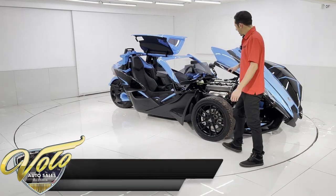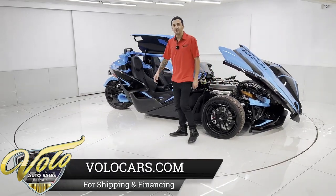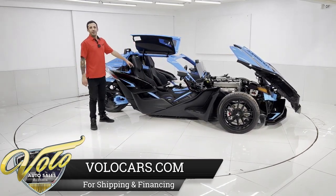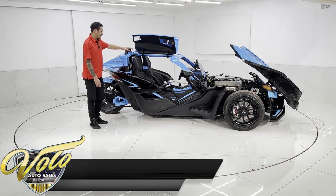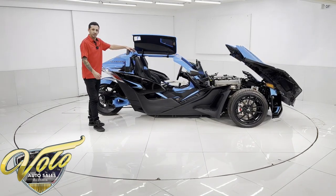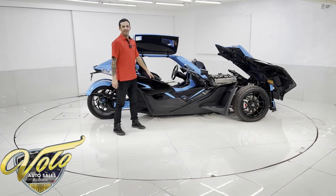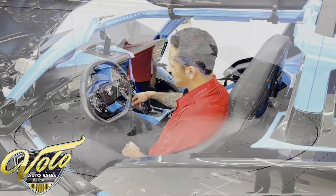Now the best part about it that I didn't talk about, this is a 5-speed manual transmission in here. So a lot more fun than the boring automatics, guys. You can get in this thing and have tons of fun. You shift through the gears. I've driven this thing multiple times. I took it to lunch. It's super fun.